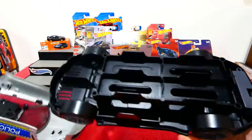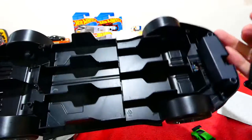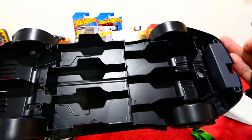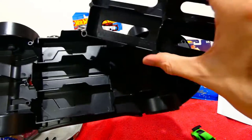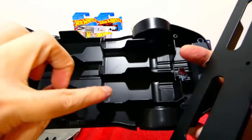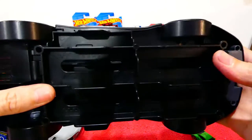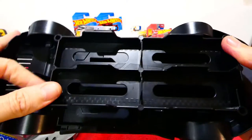And there we go. And there are the car spaces. Just pull those off. We have a few down the bottom there. Five down the bottom. Oh no, 1, 2, 3, 4, 5, 6, 7 spaces on the bottom. And on the top we have the 4 spaces there, and this just clicks back in together.